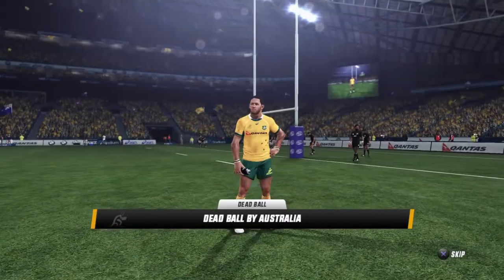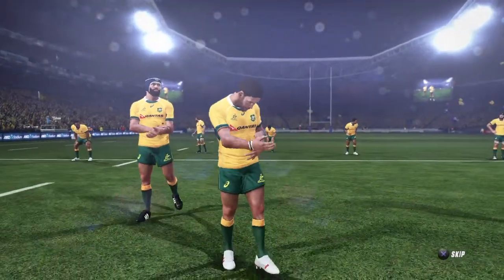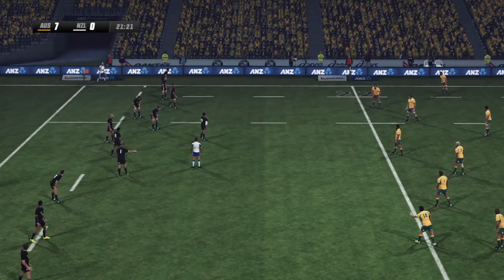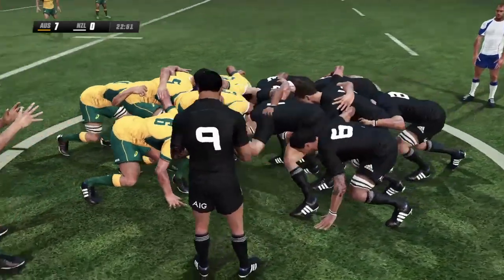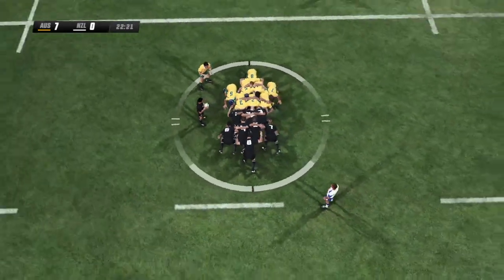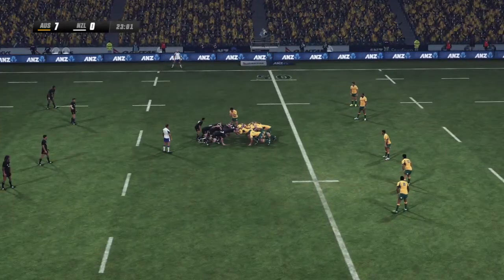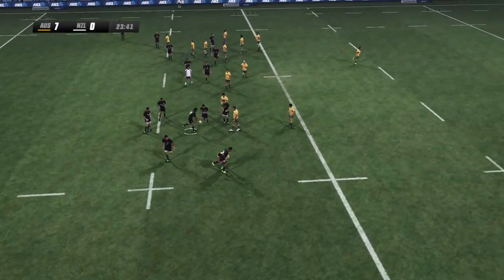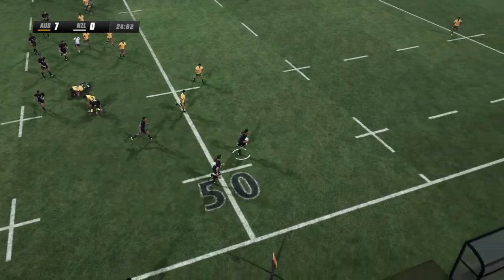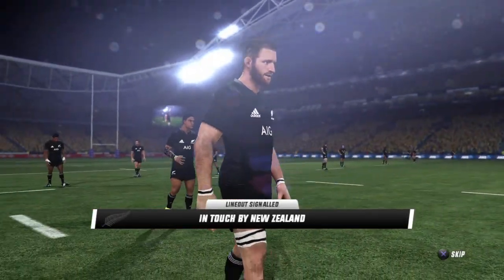So we should come back for the scrum here. Now we'll have a scrum. Bind. Set. Good strong hit. That's the ball out there. Sold the dummy. Strong leg drive. That's the halfway line. And he's driven into touch.